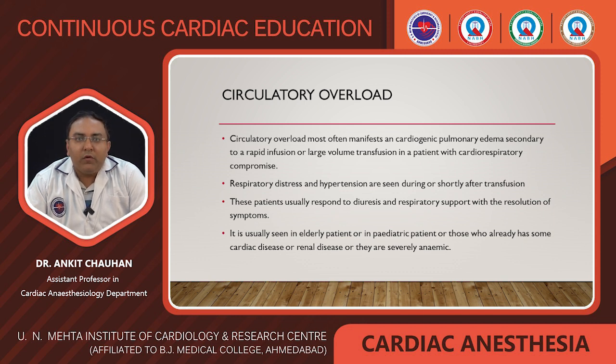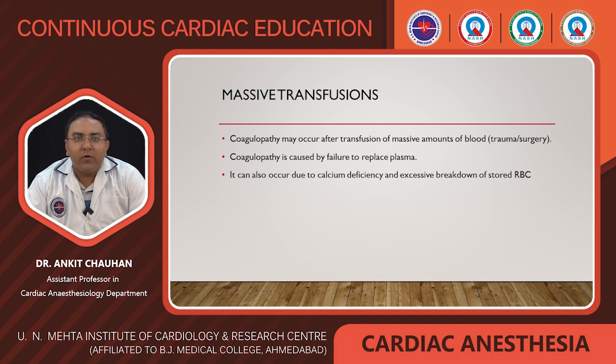Circulatory overload most often manifests as cardiogenic pulmonary edema secondary to rapid or large volume infusion in a patient with cardiorespiratory compromise. Respiratory distress and hypertension are seen during or shortly after transfusion. These patients usually respond to diuretic and respiratory support with resolution of symptoms, and it is usually seen in elderly patients, pediatric patients, or those who already have some cardiac or renal disease or are severely anemic. Massive transfusion causes coagulopathy. Coagulopathy is caused by failure to replace the plasma. It can also be due to calcium deficiency or excessive breakdown of stored RBCs.